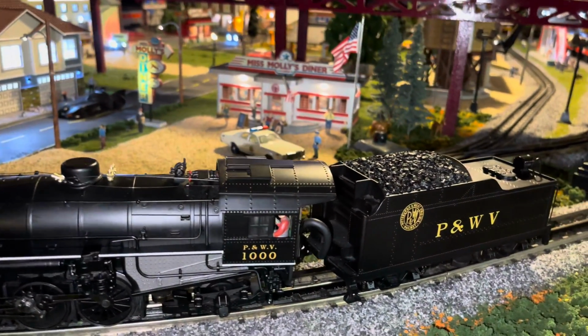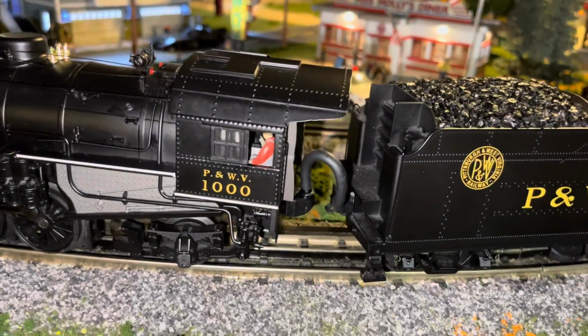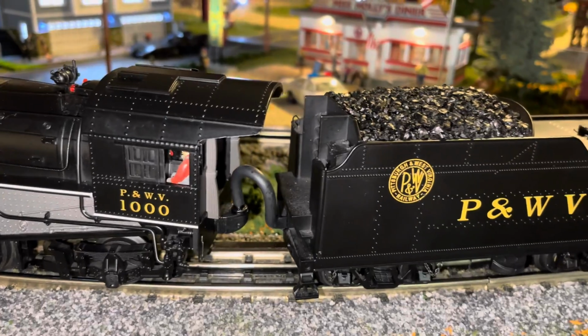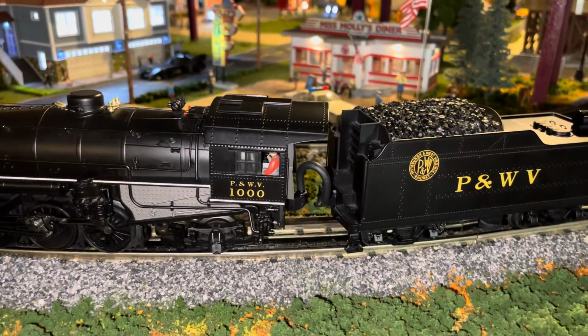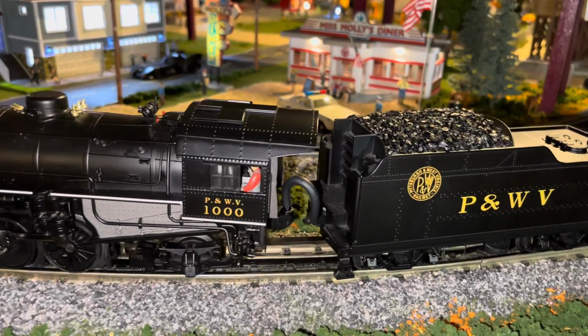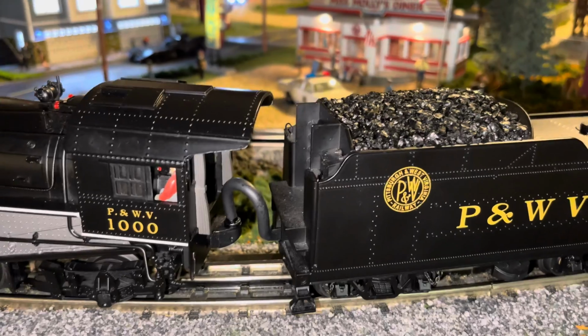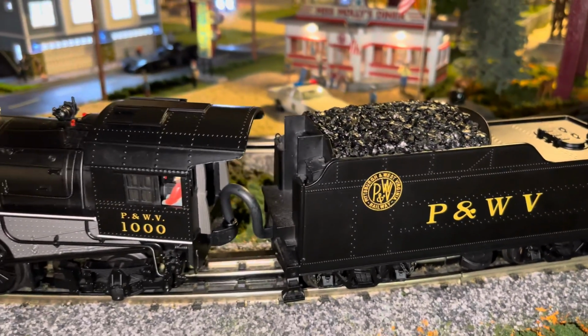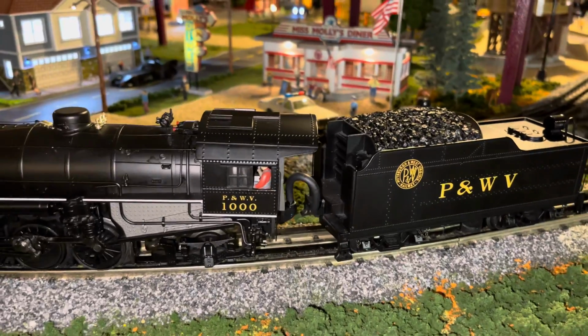And it looks great. Being a Protosound 2 engine, it does have the wired tether in between the tender and the engine. A lot of people frown on this. Me personally, I enjoy it. I'll take this tether over the newer wireless tether on the PS3 engines any day. I'd much rather take function over form, I guess. This thing just works. I've had a lot of trouble with the wireless tether.